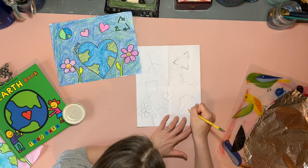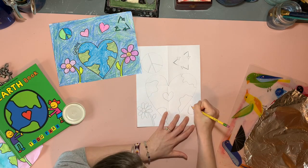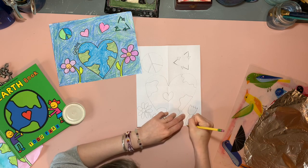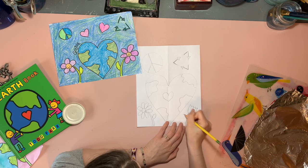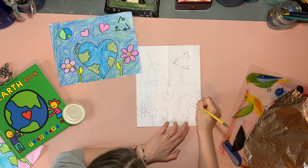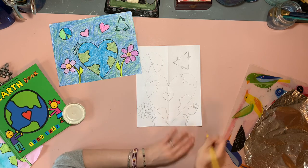Maybe this side I'll make a tulip. So we're gonna make a U with some zigzags, line, another line, sad face, happy face. Maybe on this I'll add some things coming out of the middle here.